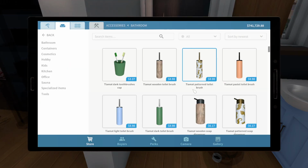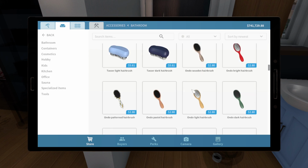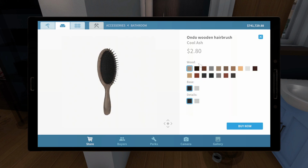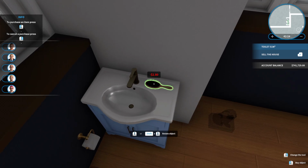Let's see. We need a toothbrush cup. Okay, there's more than just this. Soap dish, cups, brushes. Oh, hairbrush. Buy that one. Which one? Wooden one. Okay. Yes, that's fine. Put that on the sink. You're going to need that sink after all. Actually, it was going to let you do it. Perfect. Yes.